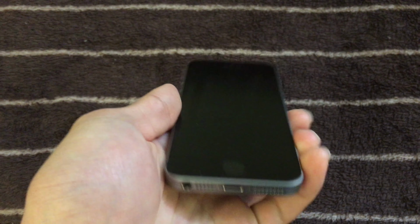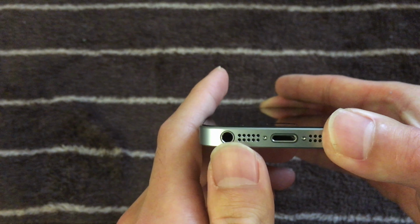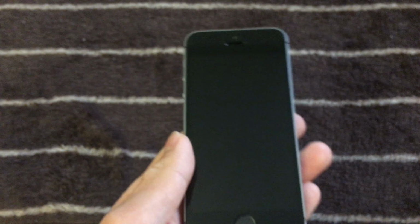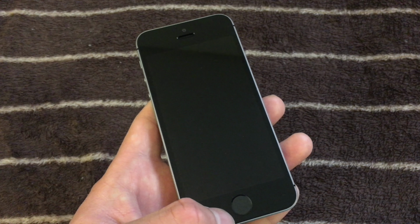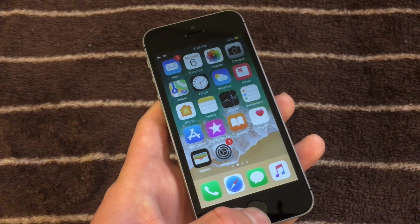And on the bottom, you still have your headphone jack, which is very useful if you want to use normal earphones, a microphone, lightning connector, and your speaker. So overall, a very simple design. The iPhone SE does have the first generation Touch ID, which is not as fast as the second generation, but as you can see here, it's still pretty fast.